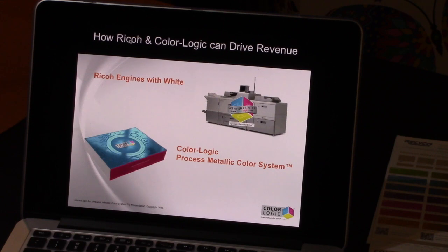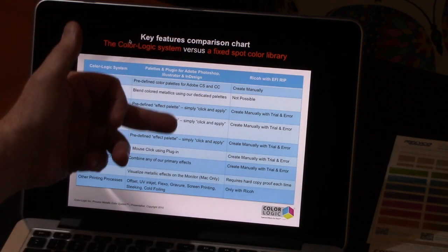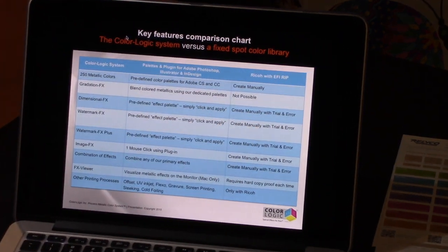In this part of the presentation, I want to talk to you a little bit about the benefits that the Ricoh clients are receiving from ColorLogic more in depth. So what we have is an overview basically of the ColorLogic system, what we do, and what would be done manually without us. So this is just Ricoh if they just had the EFI RIP by itself.